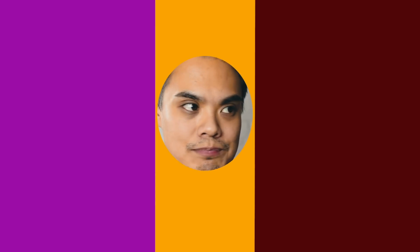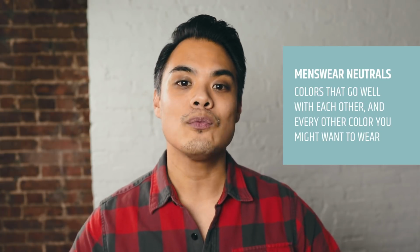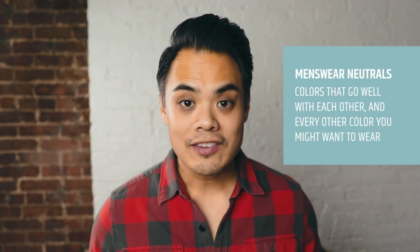Let's say you throw in a fuchsia or a burgundy or a tangerine orange shirt for some reason. I don't know why you're wearing that, but let's say you wanted to. If you're wearing a majority menswear neutrals, then you don't have to worry about orange not matching because by definition, menswear neutrals match perfectly with each other and with every other color out there. Okay, so I'm gonna flash the colors one more time. So pause right here and make sure you memorize this or screenshot it, whatever you have to do.